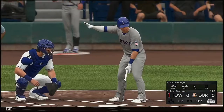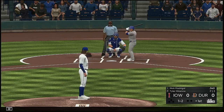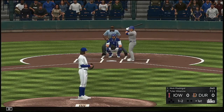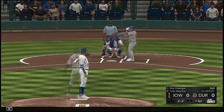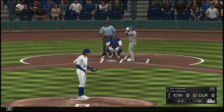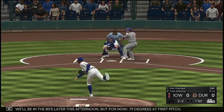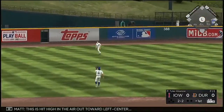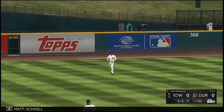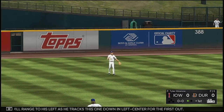Striding in is Nick Madrigal. He will lead this one off today. Off the outside that time as the breaking ball can't catch the zone. We'll be in the 80s later this afternoon, but for now, 79 degrees at first pitch. This is hit high in the air out toward left center. Schnell will range to his left as he tracks this one down in left center for the first out.